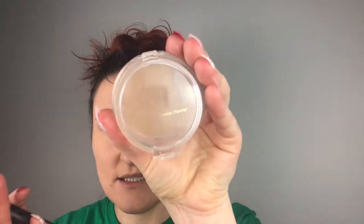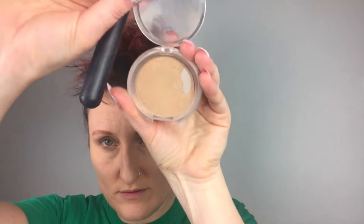Now, this is a little trick I learned. I now do my bronzer. I'm using E.L.F. This is their sun-kissed bronzer. Got this from the Dollar Tree. And we're just gonna do our three backwards rays. This is a technique I saw a long time ago for applying bronzer. I call it the three backwards three.